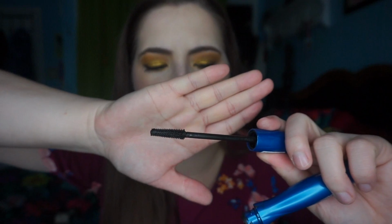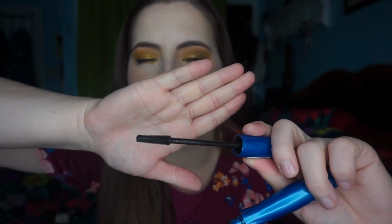It is a rubber bristle brush, and I used to be so into rubber bristle brushes, but now I've been into the more natural bristle and fluffy ones. I think it gives a nice definition to my lashes, and I think this is only about $6 or $7. I got this from Ulta, and I was using the It Cosmetics Superhero Mascara, and I was so excited to try it, but I hated it. I know a lot of people like the It Cosmetics Superhero, but for me personally, I would recommend going with the Catrice because I feel like it just looks better.